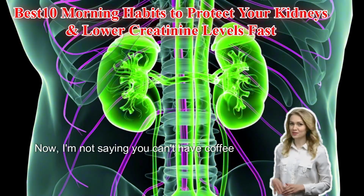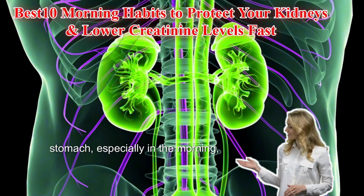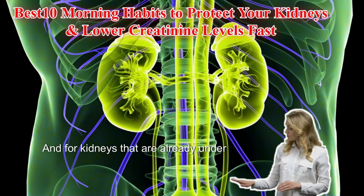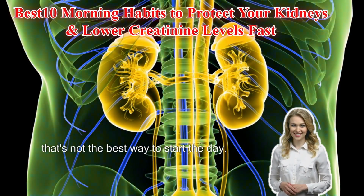Now, I'm not saying you can't have coffee at all, but drinking it on an empty stomach, especially in the morning, can cause a spike in cortisol, stress your adrenal glands, and slightly dehydrate you further. And for kidneys that are already under pressure, that's not the best way to start the day.